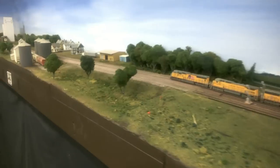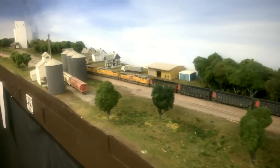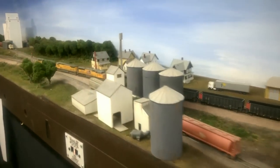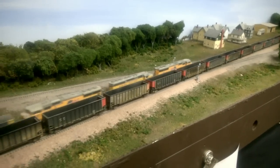West of Global 3 is the city of Franklin Grove. And there are a couple of industries here in Franklin Grove. Of course, the turnouts are opposite facing, just to make it more interesting. There is one manifest train each day that will stop here and drop off and pick up cars. There's the coal train again with full loads.